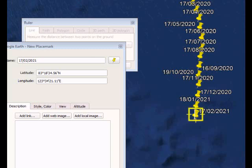For those of you that are pinning this on your own Google Maps, the longitude is 83 degrees 18 minutes 34 seconds north, by the latitude 123 degrees 34 minutes 21 and 11 seconds east. It's covered just a little over 4 miles, so 1.43 miles to be exact, since the last time we took a reading of it. And we're going to zoom out so you can see that it is still tracking to that position in Russia, just below the Arctic Circle.